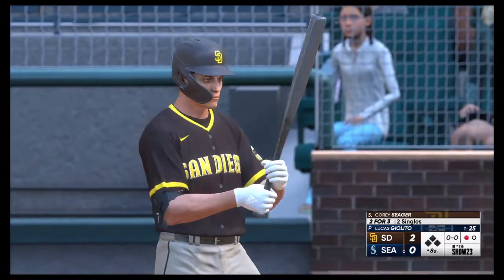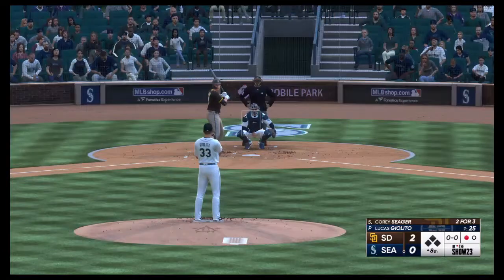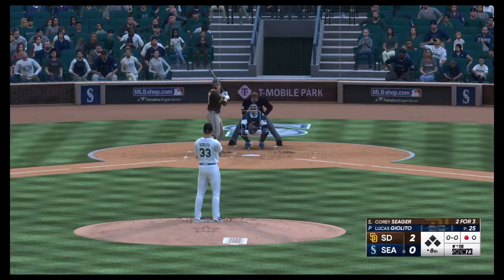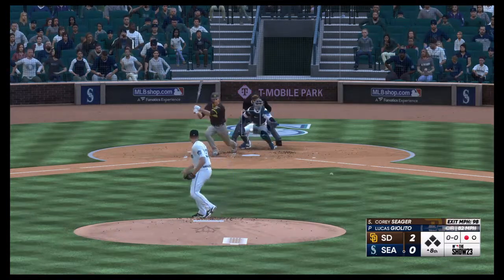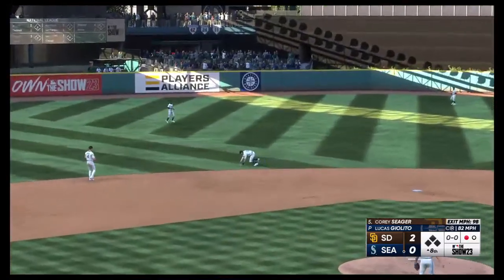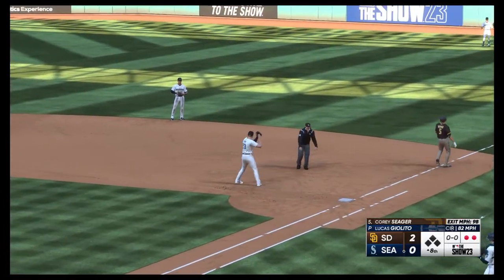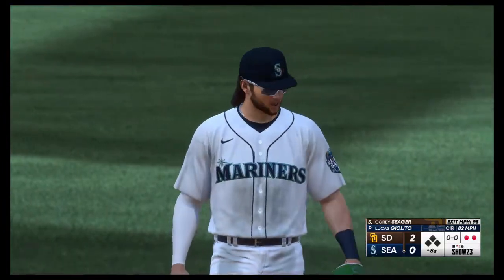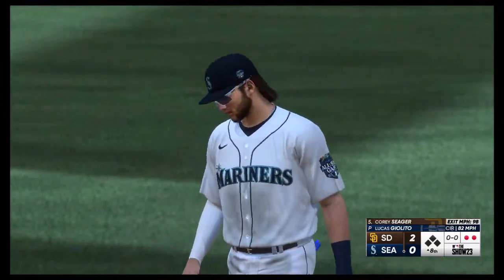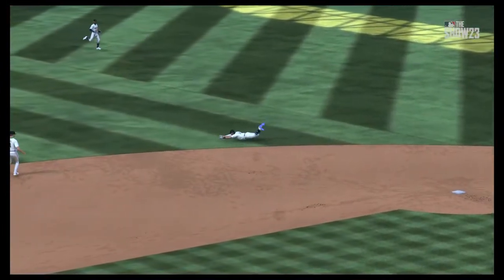Seager stands in now. The outfield shifted pretty heavily towards right field. Hit hard on the ground to short. A dive, he's got it. Gathers and throws, and it beats him. What a play. Great cat-like reflexes right there. Lays out, knocks the ball down, and then fires with that rocket arm all the way across the diamond. Man, put this guy on the mound.